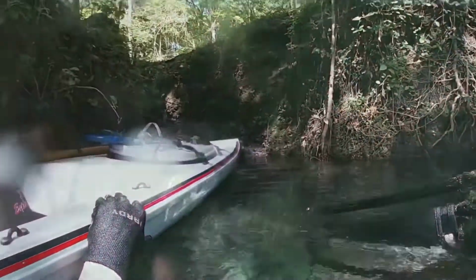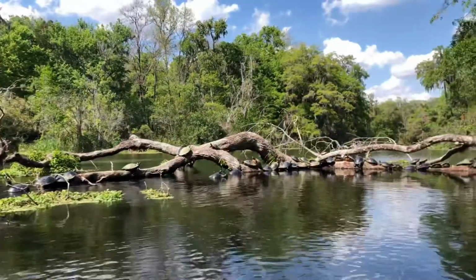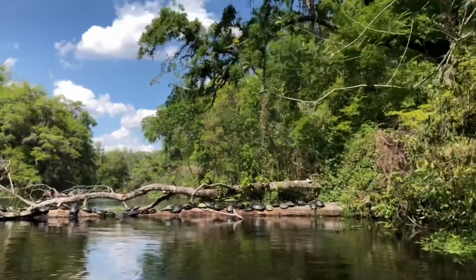I found a kayaker seat. Look at all these turtles. It's gotta be 50, 60 of them. At least maybe close to 100 because there's still some in the water. On a big old tree that fell over. It's pretty impressive.